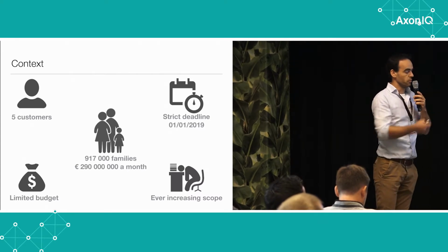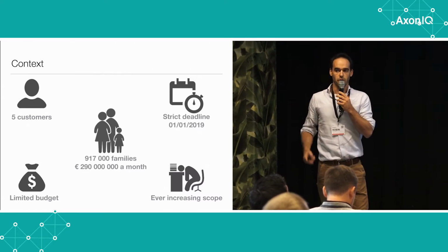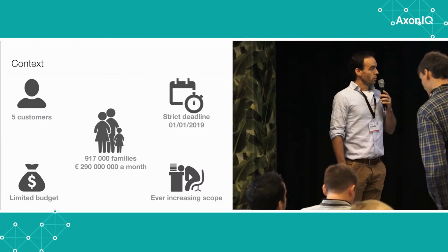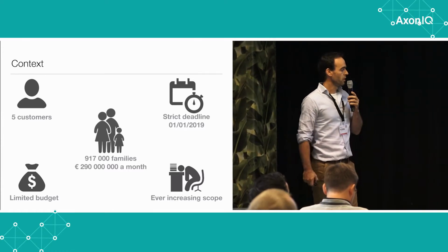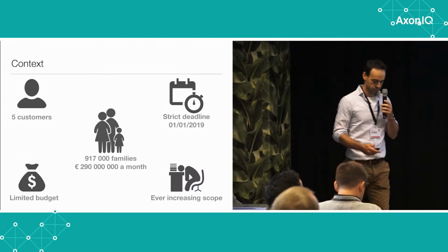These customers pay over 900,000 families in Flanders. It means that each month we are paying about 300 million euros a month to these families. We had a very strict deadline, so we had only 1.5 years to build the application. We had a very limited budget, of course, and as always, way too much scope.